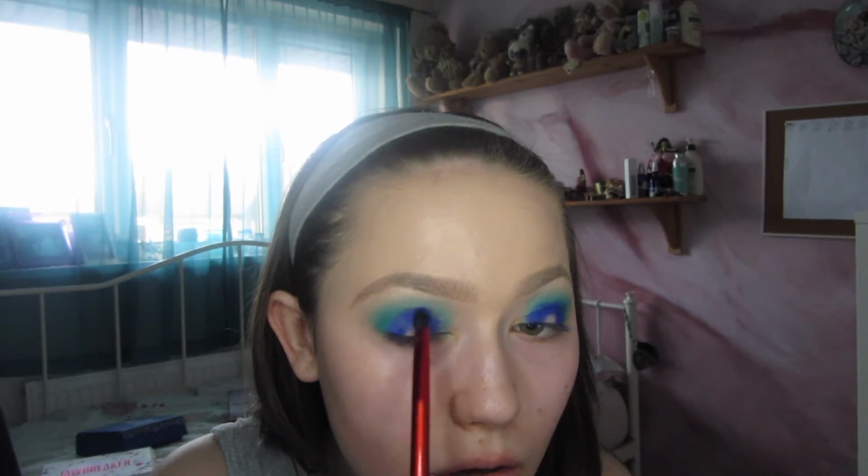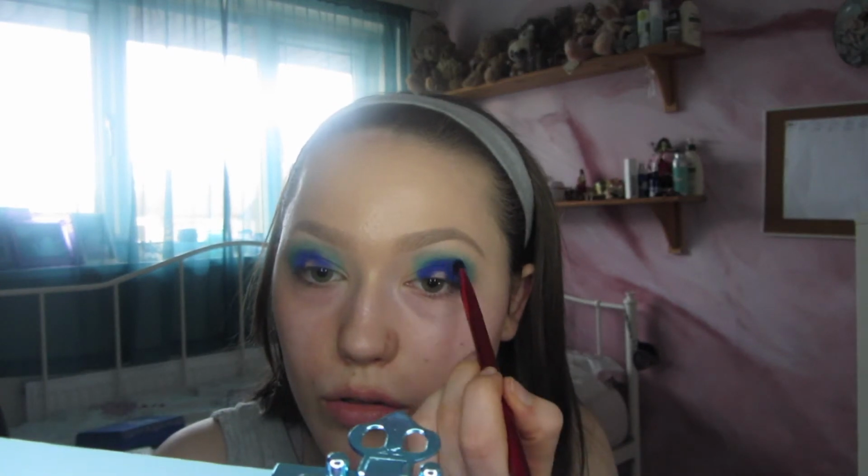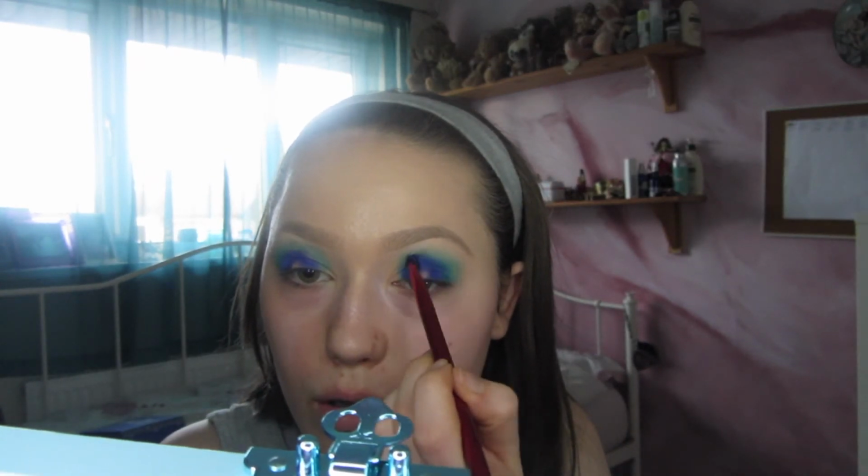I think I need to make this blue bigger because it's starting to make my eyes look really tiny. Have you noticed how it's acting different on both eyes? This one I'm having more trouble getting the blue to stick onto, but that's okay. We can work on it. We can add more pigment. Whee! More pigment. Yay! I'm just going to try and blend that out a little bit more. I'm just going to take a bit of colour off.